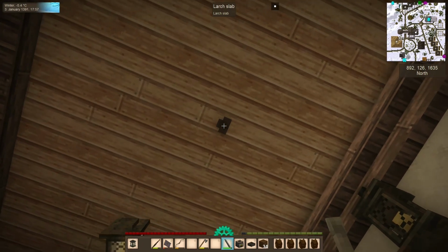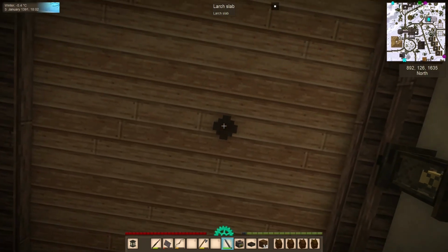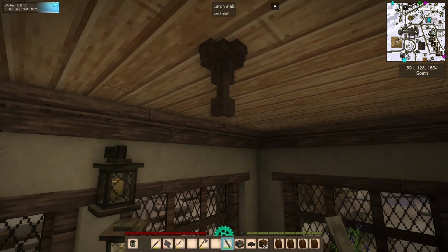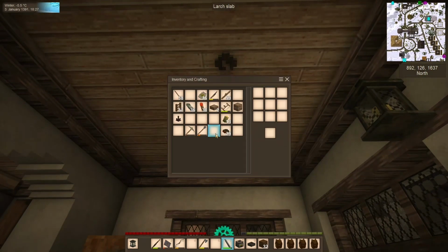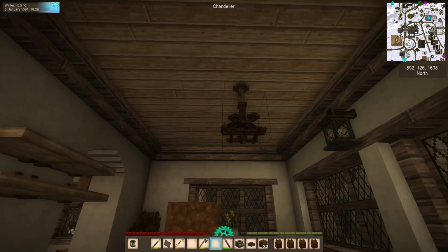Maybe even make it one larger. There we go. And then I want to chisel just enough of a chain so that we can hang that chandelier. Okay, so here is the bottom of our block. We're going to just make this just large enough. Oh! It's just large enough, apparently.